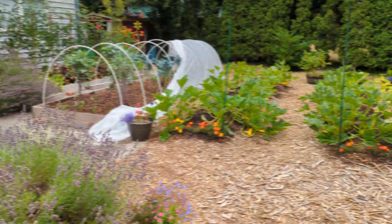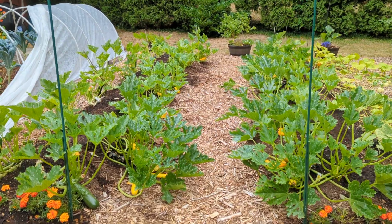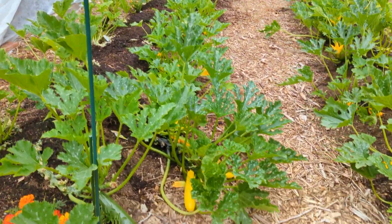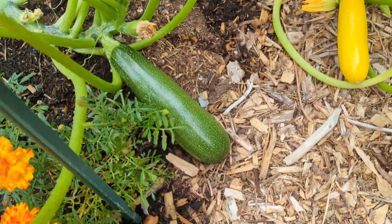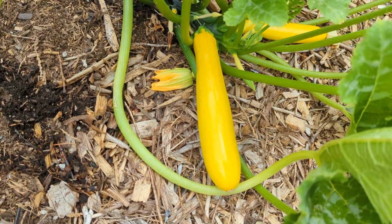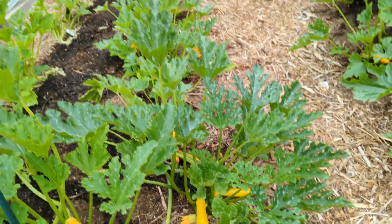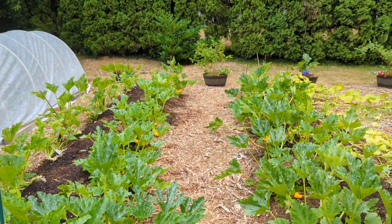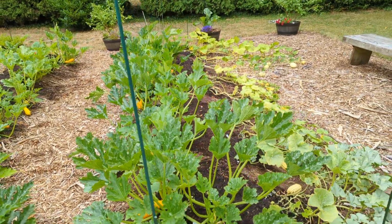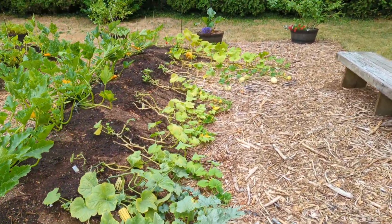And last but never least, the squash mounds. And so we have some zucchini, Black Beauty zucchini, and then Gold Rush squash. And I've pruned pretty heavily, and it seems to be working. I don't have any mildew this year. And then we have the winter squash on this side.